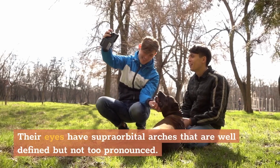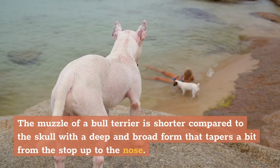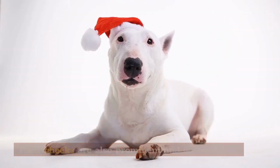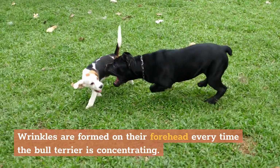Their eyes have superorbital arches that are well-defined but not too pronounced. The muzzle of a Bull Terrier is shorter compared to the skull, with a deep and broad form that tapers a bit from the stop up to the nose. Their cheeks are also prominent and wrinkle-free. Wrinkles are formed on their forehead every time the Bull Terrier is concentrating.